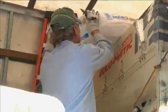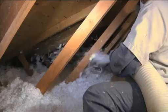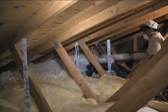Fiberglass loose fill insulation is installed using a pneumatic machine that literally blows the high performance insulation through a hose assembly and into the attic. The machine must be able to properly condition the material and provide uniform material flow and the correct air volume.